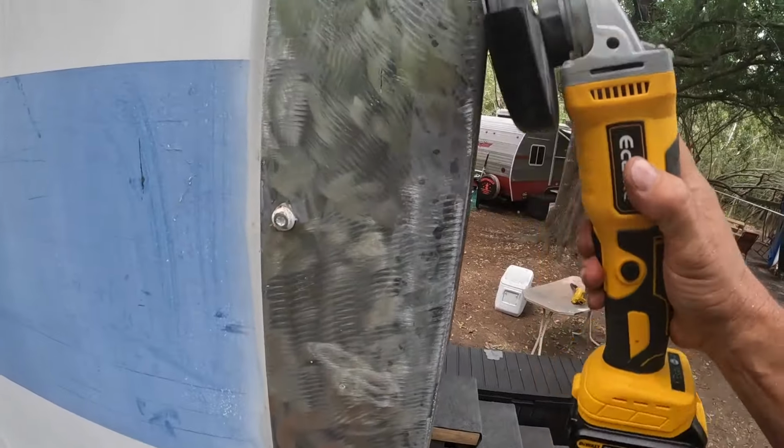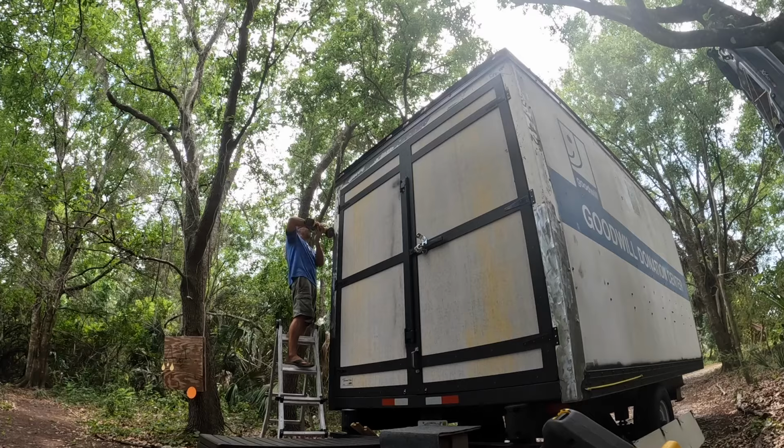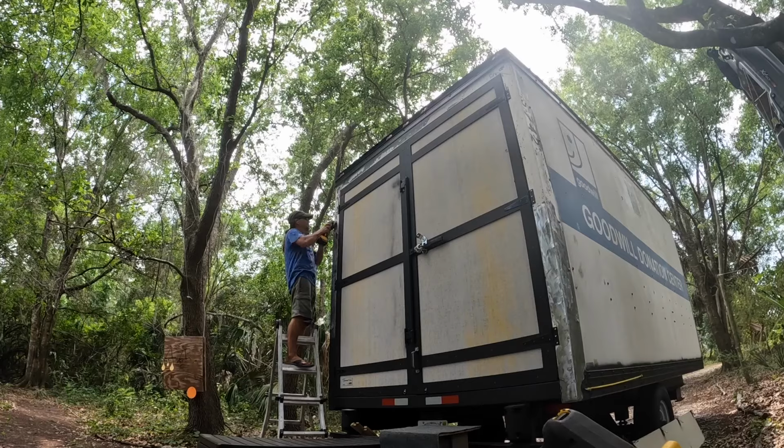Welcome back, guys. Here you see me at the end of a day getting rid of the signatures from the old owners of this truck. There was going to be an awful lot of this to do, and I didn't plan on doing all of it today, just a little bit.